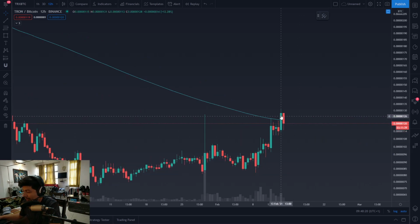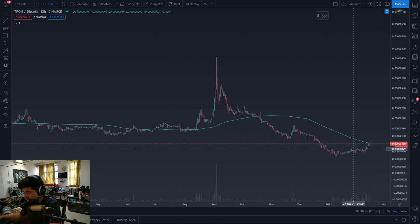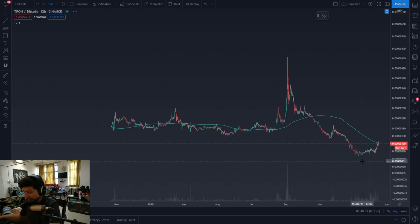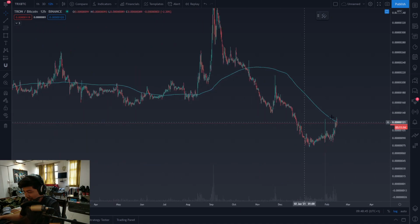So now this is something important right here. The 12-hour close is pretty soon, and your previous attempt for the closure above the 200 is getting rejected for the time being. So this is the first and foremost step. A 12-hour closure above basically 123 satoshis would mean good news for Tron. Until then, you could chop around the 200 simple moving average, and maybe resolve to the upside, maybe not. Wait for this key event to happen.